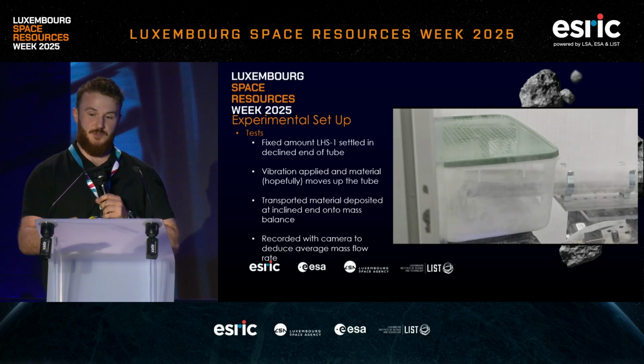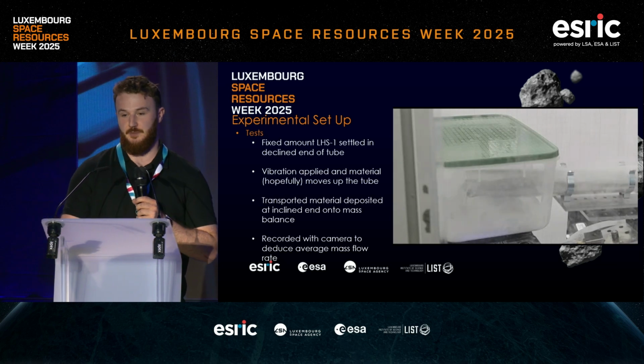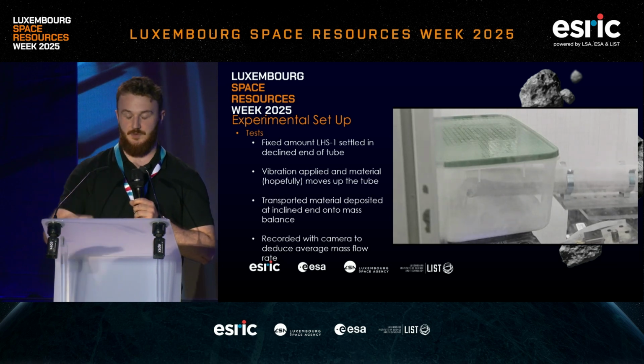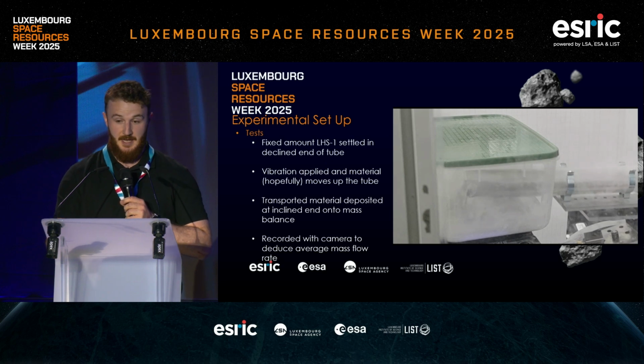If the material does move up the tube, it will be transported and deposited in a box at the end of the inclined end, and then the mass will be measured using a mass balance. And we'll also record all these with a camera so we can get an averaged mass flow rate.